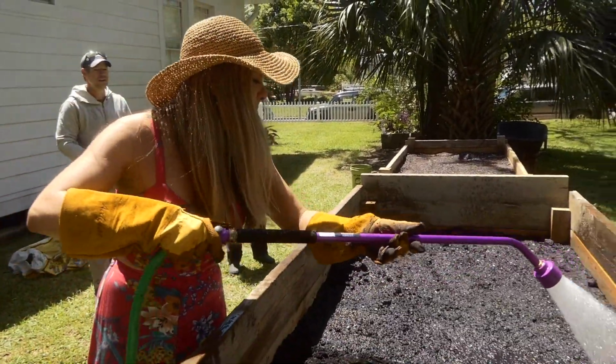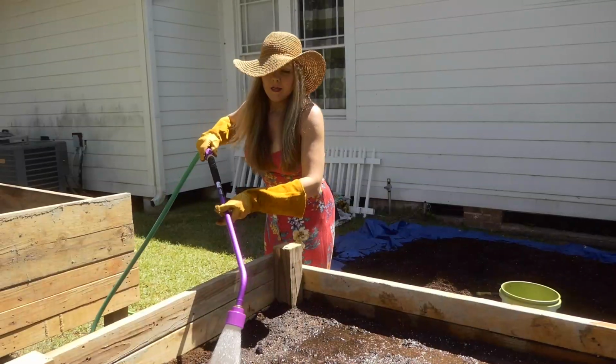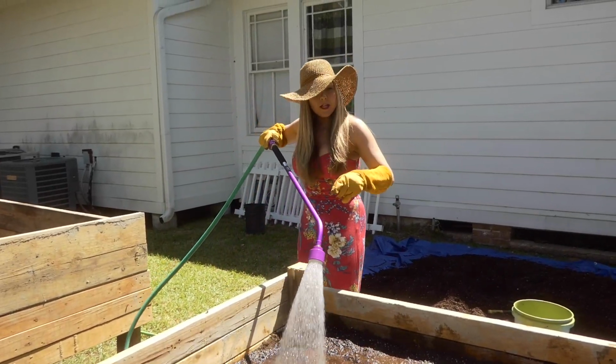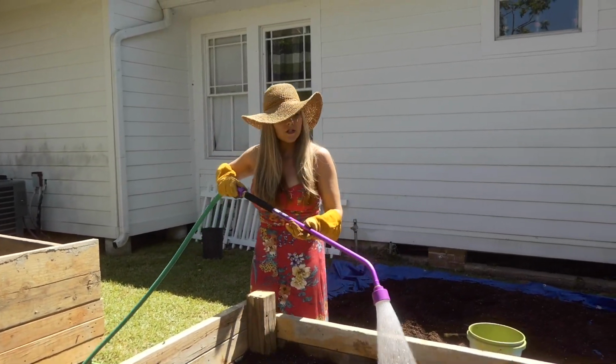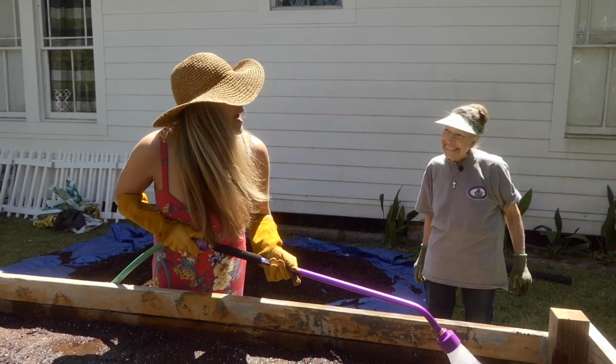We haven't even started planting yet. Preparation. Y'all, we're gonna finish up our beds. We gotta do this. Several layers here, several layers there, get it all started. And then the fun part.